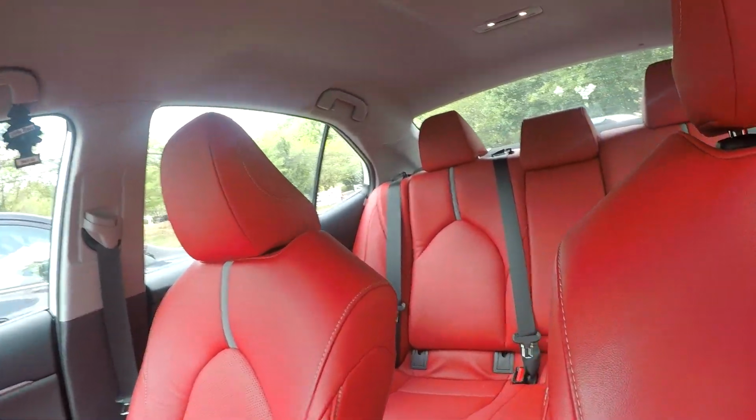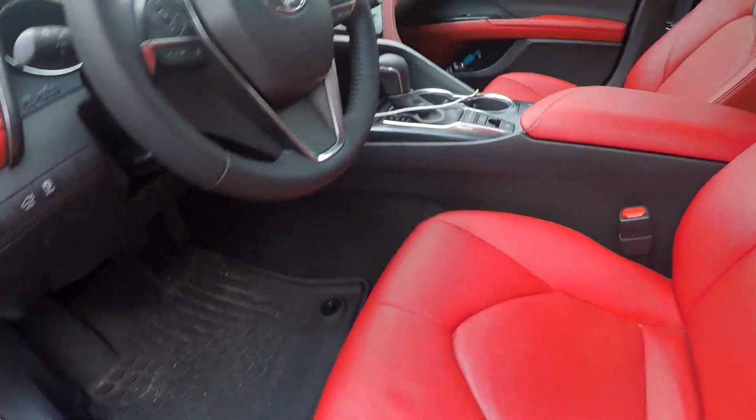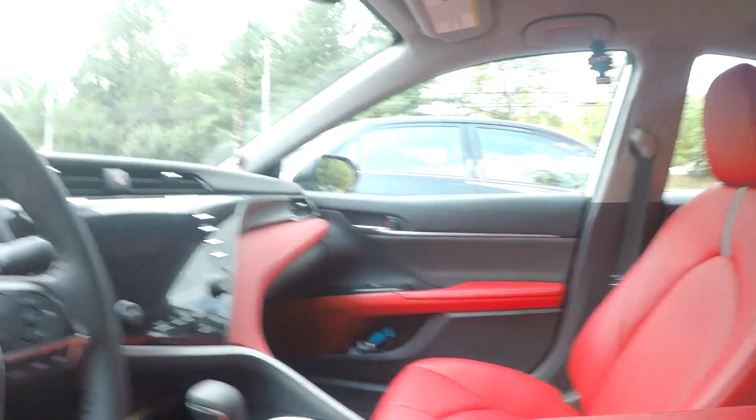Honestly, when I first saw the interior of this car, I was amazed that this is a Camry. A Camry with red leather interior. You would have never thought Toyota would pull that one off. It just looks really, really nice all around. It's an 8-speed auto. It's got heated leather seats. It's actually just a really, really nice car.